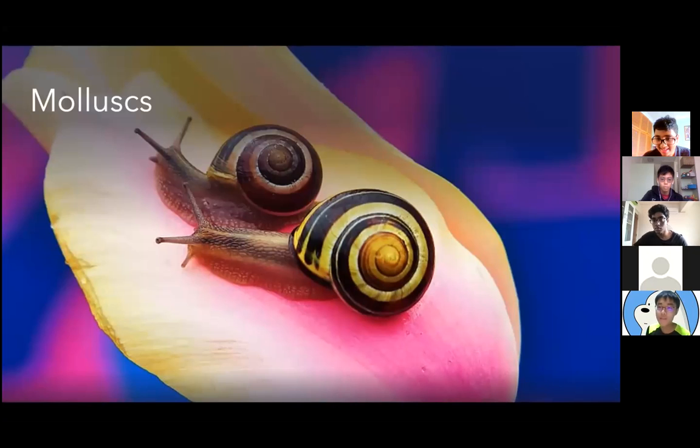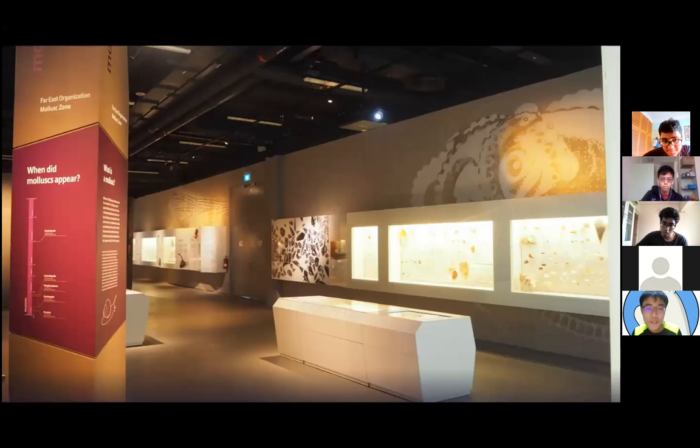Okay, so now I'll be presenting about the mollusks. Next slide. So basically, the mollusk section is located in a far part away from the entrance of the museum. Next slide.